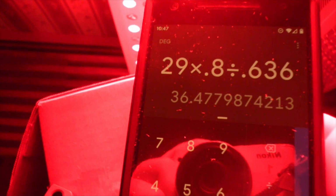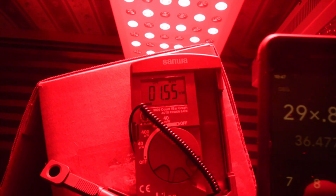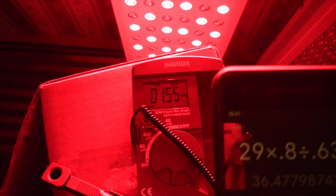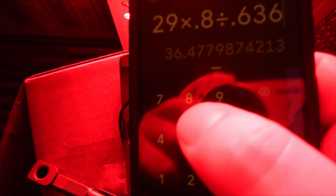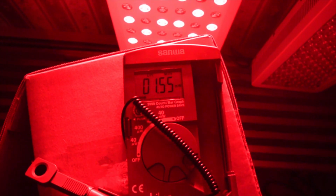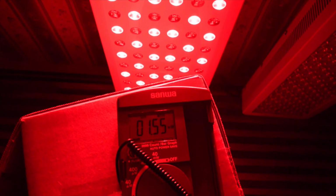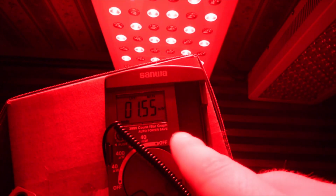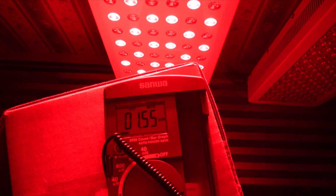So you can see a massive difference. We're getting only 36 on the laser power meter, and the other two were up around the mid 600s, 700. So it's a huge difference. Juve does have some third-party measurements that show this is much more accurate, because their third-party measurements are somewhere around 33.